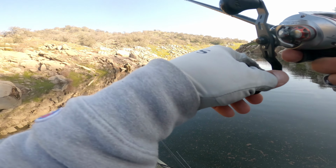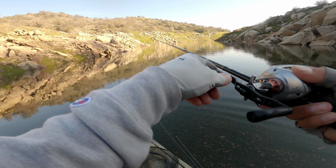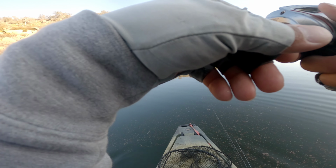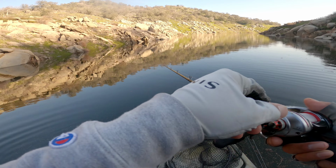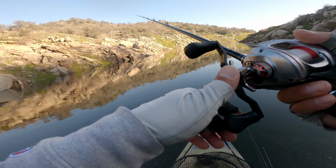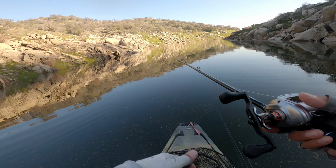Oh my gosh. Whew. That one felt like a bite. Probably got hung up in the grass. Oh my god. Dang it. That for sure was a bite. All right, let's get ready. I think that bite's finally starting to kick on right now.